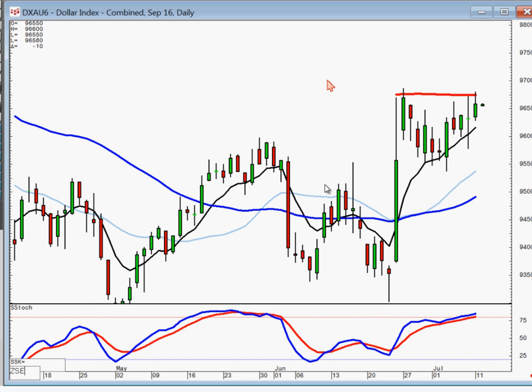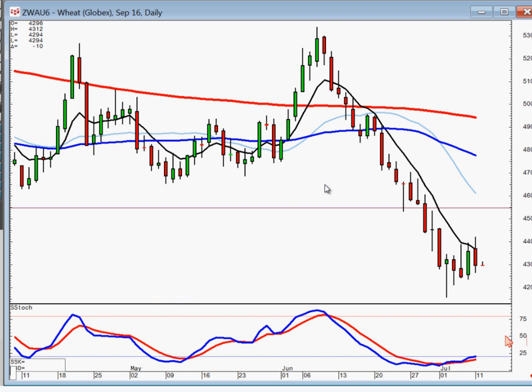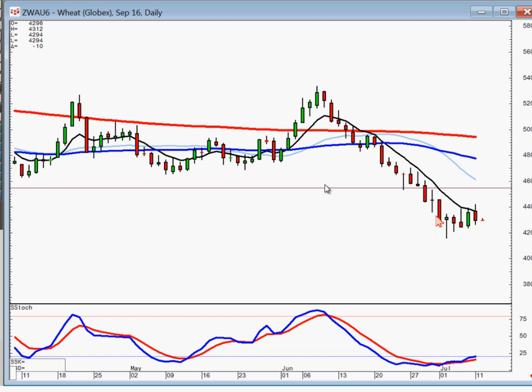And what else? The grains. You can see that soybeans, ever since the Bearish-Harami gap down, have not been able to get back up above the T-line / 50-day moving average. You want to stay short on this. Same scenario on wheat. Wheat couldn't get back up above the T-line, making for a possible J-hook pattern to the downside.